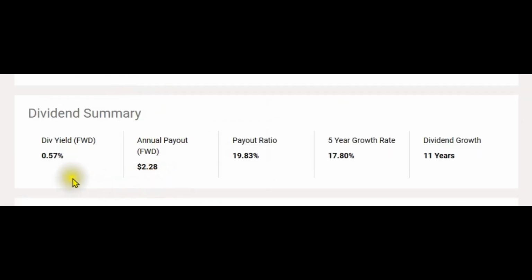Same thing with MasterCard. We have a very low dividend yield, a very good payout ratio, an amazing 5-year growth rate, and a good dividend growth increase.